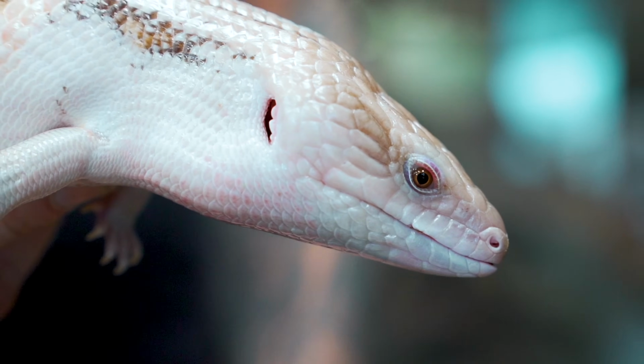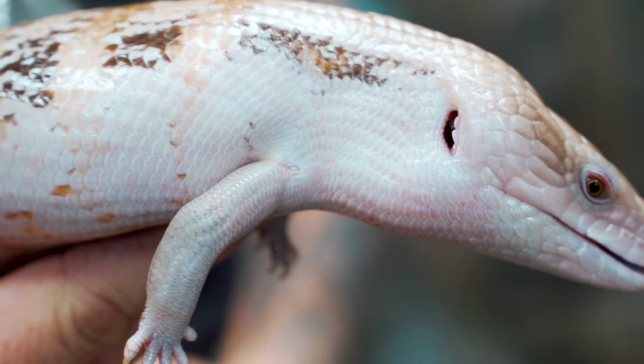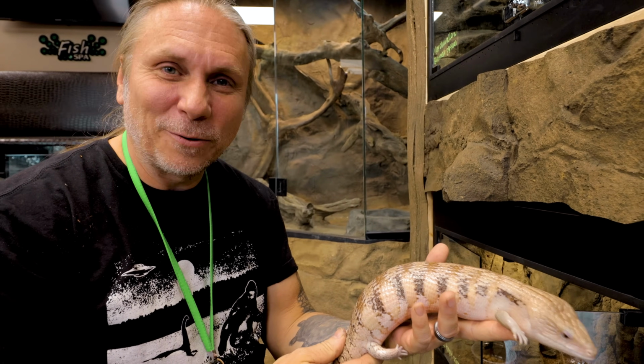People love Potato. Love Potato so much that we wanted to put another skink over here. And the fact that Potato's a Centralian blue-tongued skink, it's really difficult to get them. There's very few of them in the country. So we decided to put Irwin back over here. And it's been a hit too, because again, people love blue-tongued skinks, and this guy is absolutely wonderful.